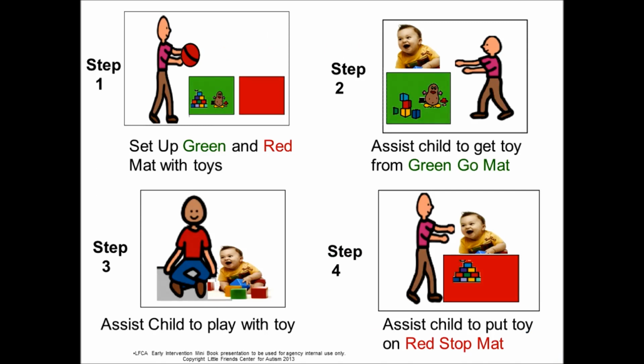So what you can see here is I put some activities on my green mat, and I'm going to teach that child through a prompt system to get that toy, to play with it, and then to put it into the red stop area. I can do this with that child in front or behind, but when you start, you're probably just going to have one activity on the green mat, and you might do this over and over again. But again, it's that consistency for that child, and you would be surprised how many children can begin by the time they turn 3 to be able to do a little bit of activities on their own using a green start mat and a red stop mat, or we love green start baskets and red stop baskets. So that's another little system that might be helpful for you.